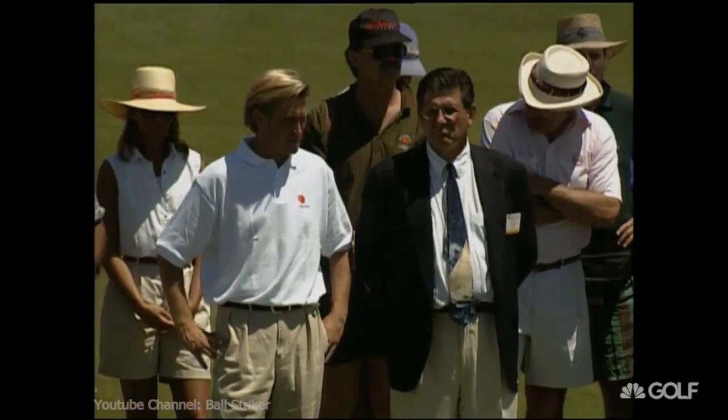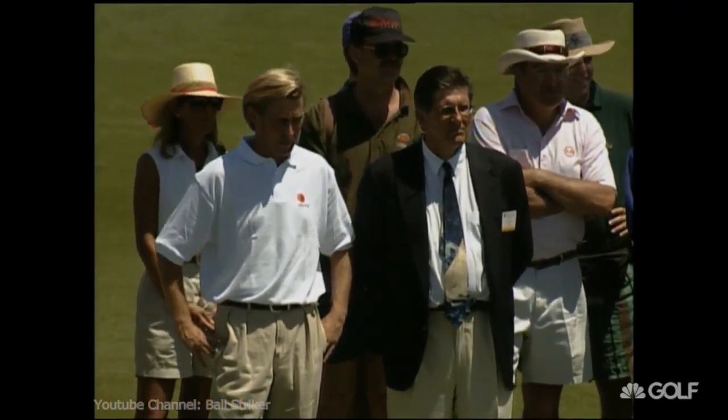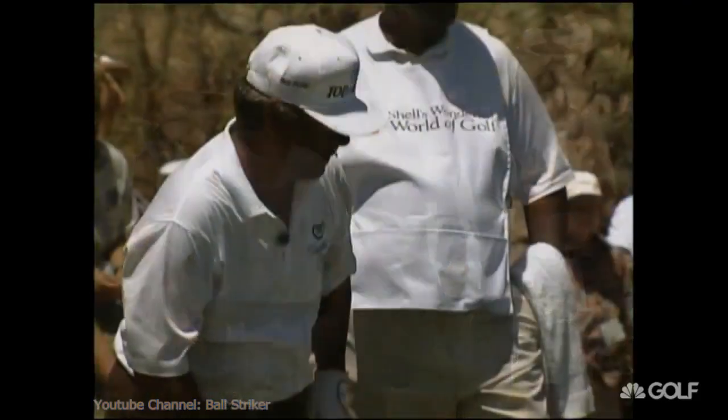Well, here are our hosts for the week. Rick Renick on the right there, director of golf here at Cabo, and Brad Wheatley, the head professional, and we thank them for all their many courtesies.